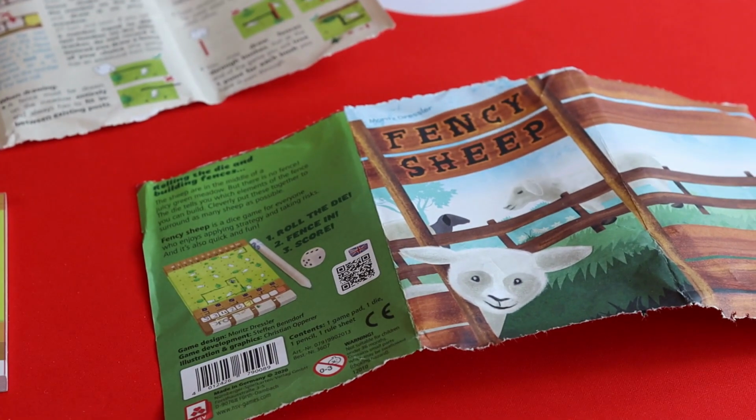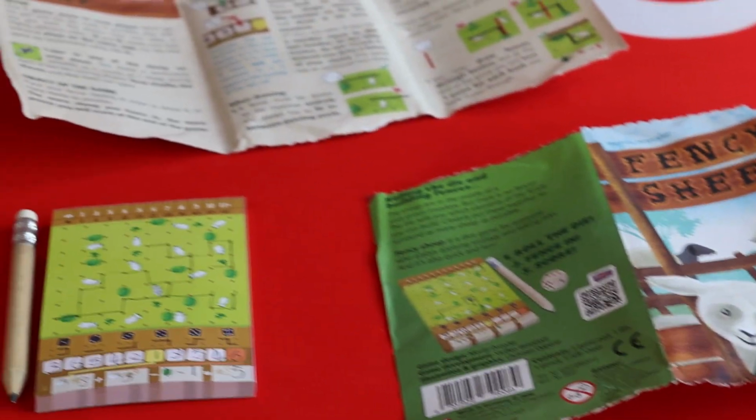So that is Fency Sheep. I saw these, as I say, it was just over a year ago and was really excited about them. I think they're a really neat little package. We are the sort of people that pick up card games at the airport. I know when we came back from Spiel and Messe, they had a big display full of Schmidt and NSV games, and we picked a couple up. They're great. They're just really nice.